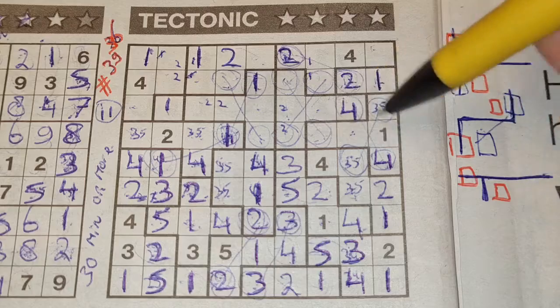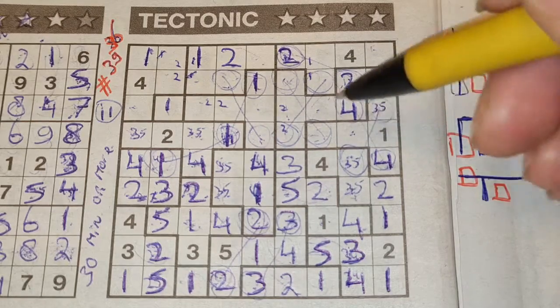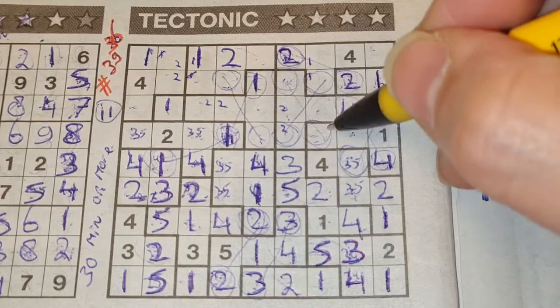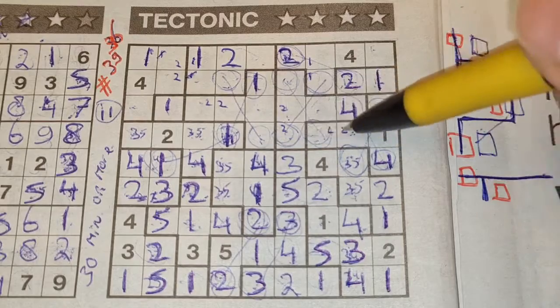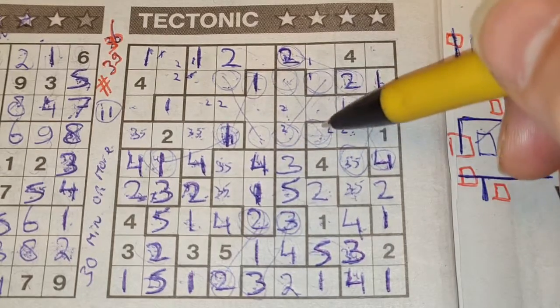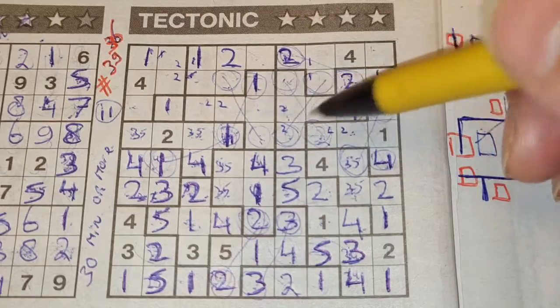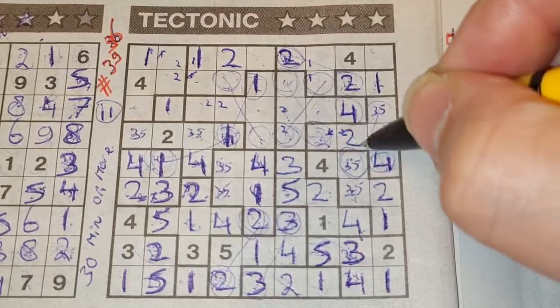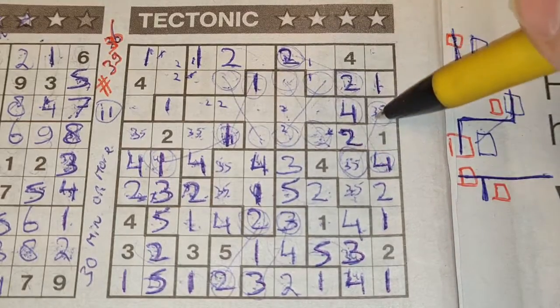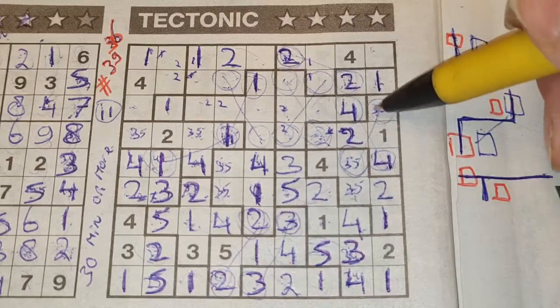Well, in this T-shaped area, we need a 2. The only 2 places left for the 2 should be here or there. That means that this box cannot be a 2. If I place a 2 here, I cannot fill any 2 in one of those 2 boxes. So it's not a solution to place the 2 here. The only place left for the 2 should be here. So now we have 2 boxes left in this T-shaped area for numbers 3 and 5.